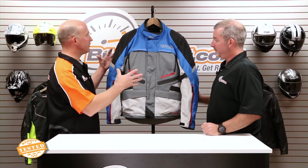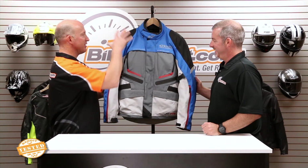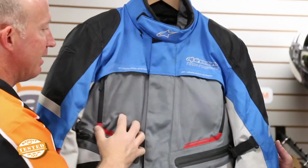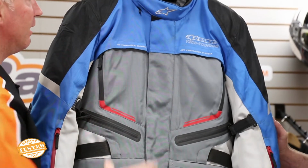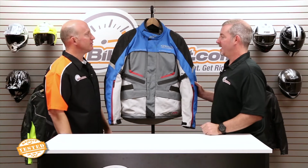First off, it's always great to see that the gear is tested, but not in a crash scenario. I know obviously it would hold up fantastic. I felt, as I put this up on the rack, that you upgraded the chest armor. Comfortable? The jacket is very, very comfortable. I will say that about the jacket.